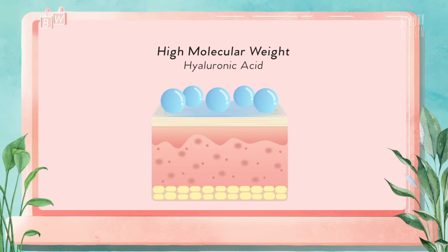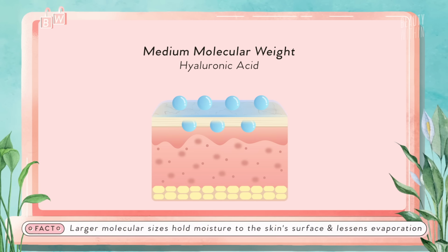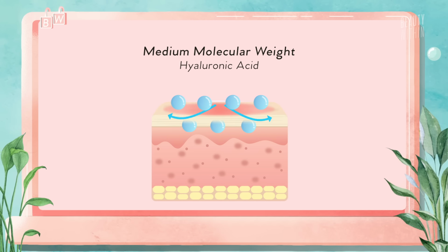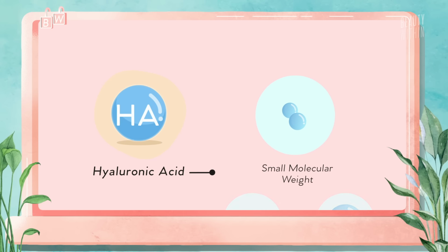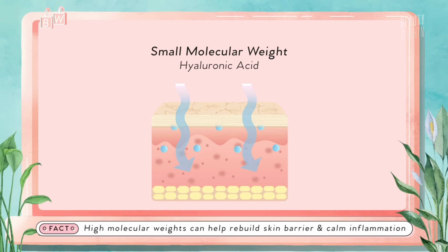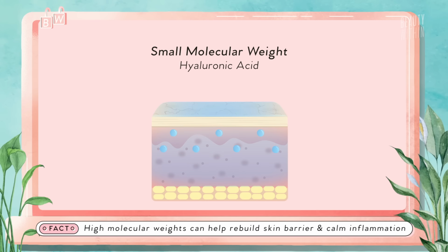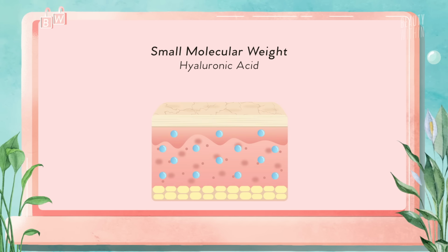Then with the medium-sized ones, these molecular weights are what helps our epidermis once again stay plump and hydrated. And it's also found that higher molecular weights can bring anti-inflammatory effects to the skin, which makes sense since they are there to help rebuild our skin barrier. And that leaves us with the small molecular-sized hyaluronic acid, which can penetrate the space between the skin cells and moisturize from within while filling up the gaps in places where the high and the medium molecular weights of hyaluronic acid cannot reach, leading to that plump, bouncy, and glowing skin that we all yearn for.